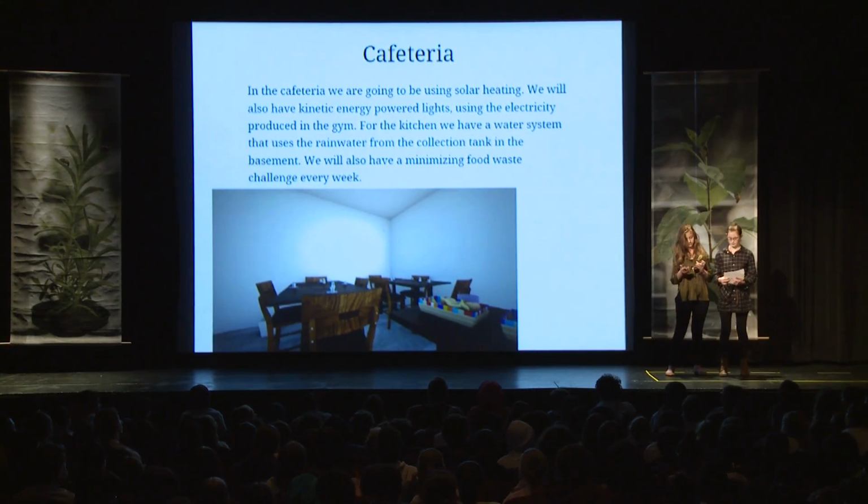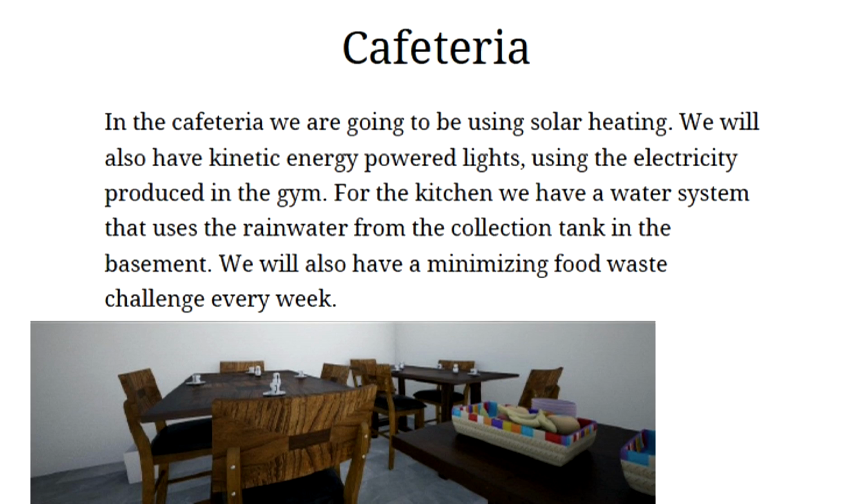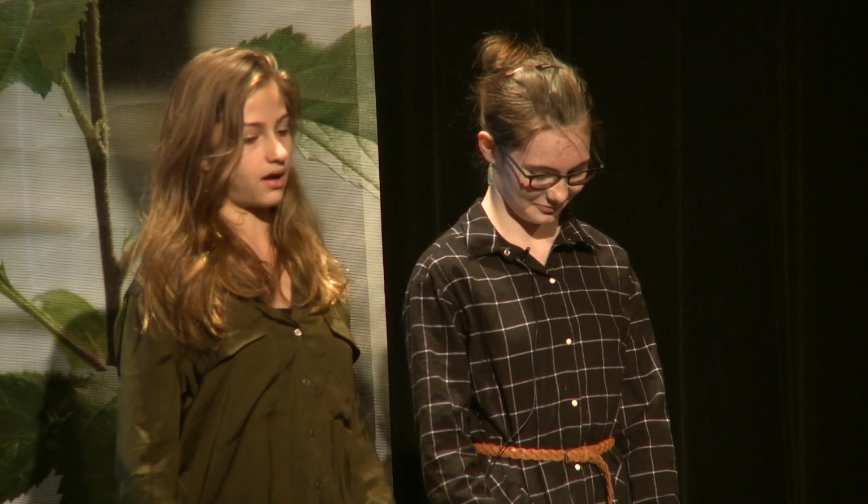In the cafeteria, we use kinetic energy from the gym. We also use rainwater that we collect in a storage tank, then filter before cooking. We also have solar windows that provide heating and cooling, and a minimizing food waste challenge every week. The table that has the least food waste will get a prize, such as more TV time or something like that.